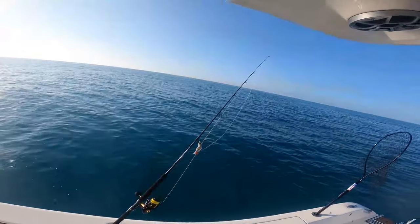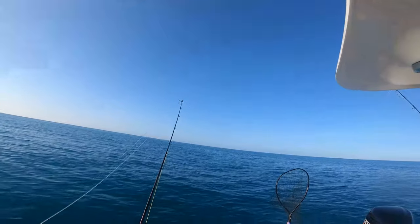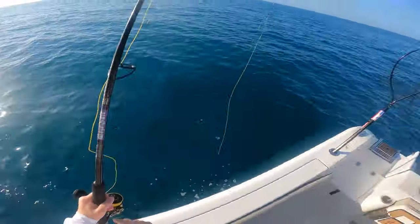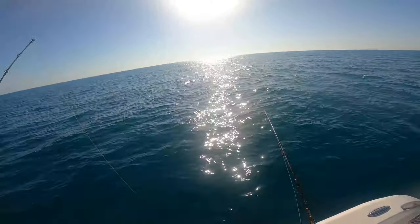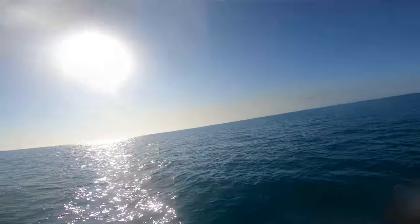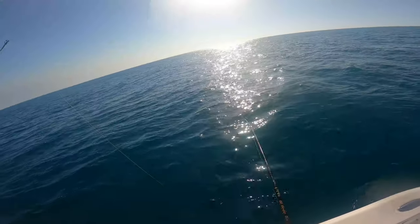And then finally, we'll throw out our third one. I usually like to throw out a couple baits when I get to a spot like this, just to see kind of what's out there, you know? So we'll throw out a couple baits, see what's biting and where. We're getting bit. Come on. There we go. Got him.